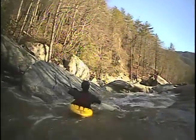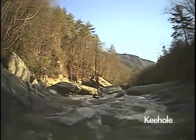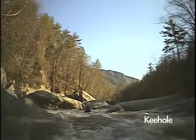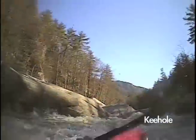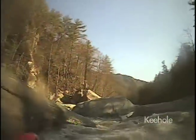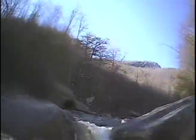This is the last one we have here on the head cam. This one's called Keyhole. It's directly after Cathedral Falls, and you have an entrance with a couple little slides, and apparently Brad Key, good friend of mine, got worked in this hole one time at really high water, and now you have that stick to watch out for.